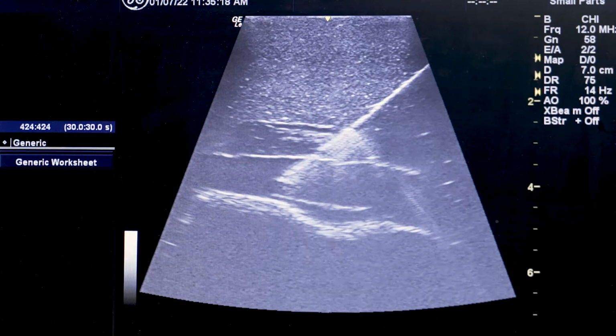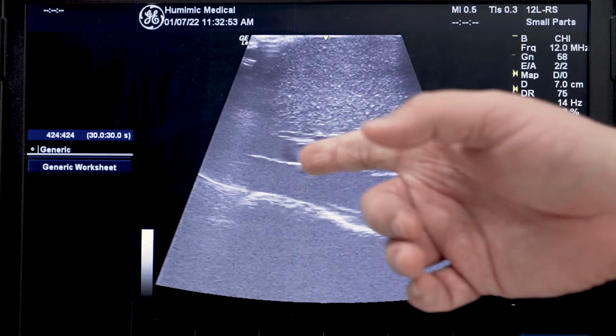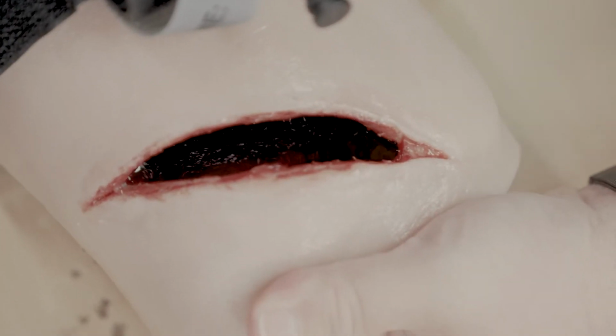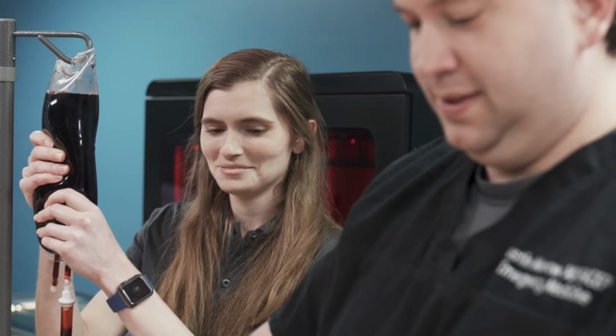Trainers and simulators that we're making are trying to cross that gap where you have something that's realistic as far as it feels real, it looks real on the screen whenever you're using imaging guidance, and that it has blood and it has bones so that you're actually seeing the same thing you would on a patient. You get a better training experience, that training experience then translates into better, safer patient care. So that's why these are necessary out in the world.